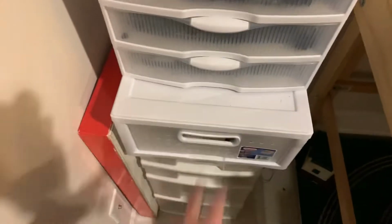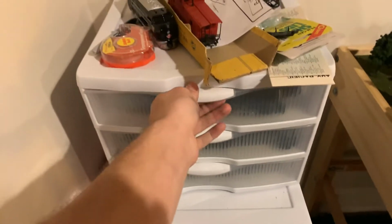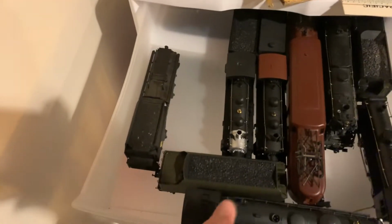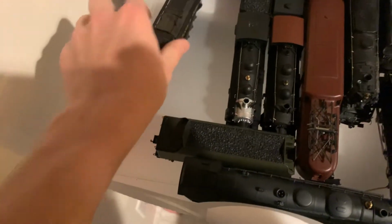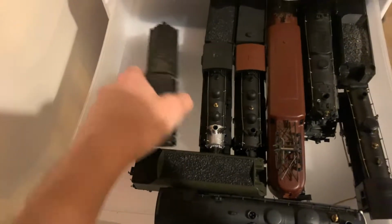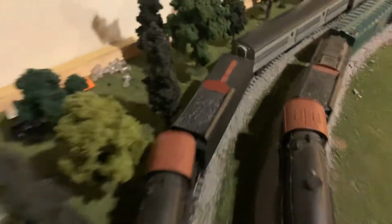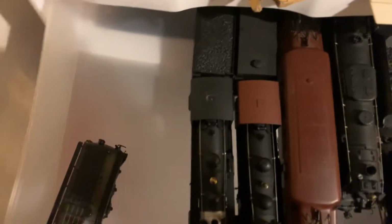So now we're going to go over to this stack, which has basically all of my engines in it, or all of my prized engines. This is normally where I keep the C&O engines, which is why it's looking relatively empty. This is the tender that came with the Heavy Mike. However, I'm using the tender from the C&O Hudson because that one's actually correct for the model.